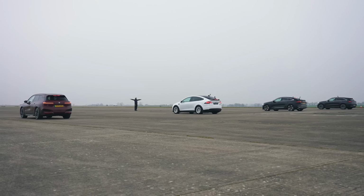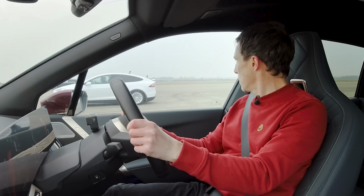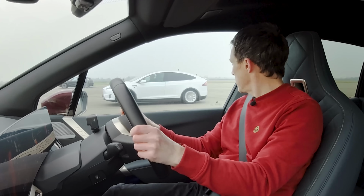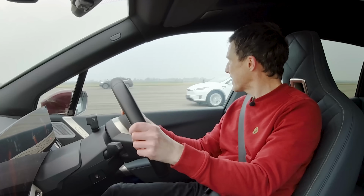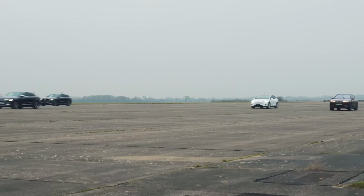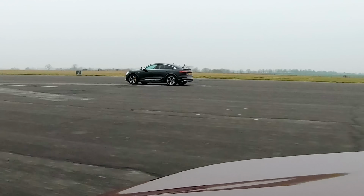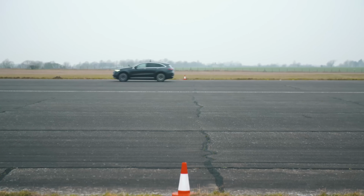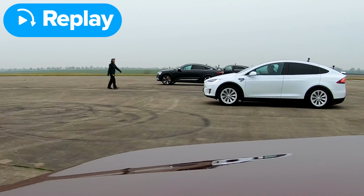3, 2, 1. Blimey, that Audi just took off. EQC is ahead of me at the moment, but now I'm coming past. Can I gain on the Audi? Get all the Hans Zimmer noise. Audi shot off. So that one extra motor pays off really, didn't it?